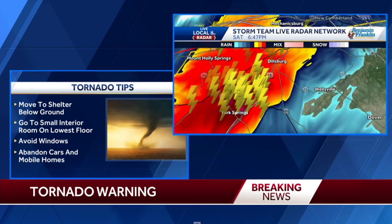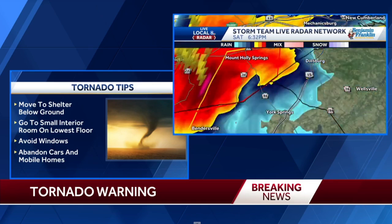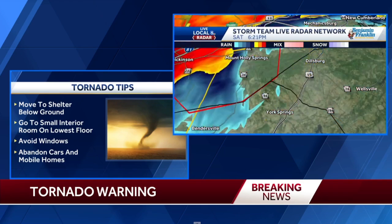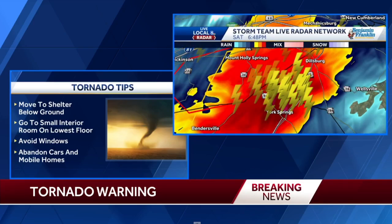And look at this concentrated lightning right now between Dillsburg, York Springs, absolutely torrential rain. You know how humid it has been today. It's just a sauna out there. And that moisture in the atmosphere is working to fuel these storms. And in addition, we have this low-level twisting of the winds, which is causing rotation to develop in many of the storms that we've seen today.